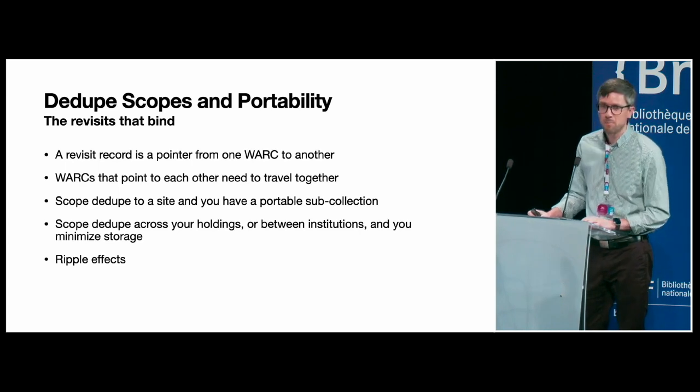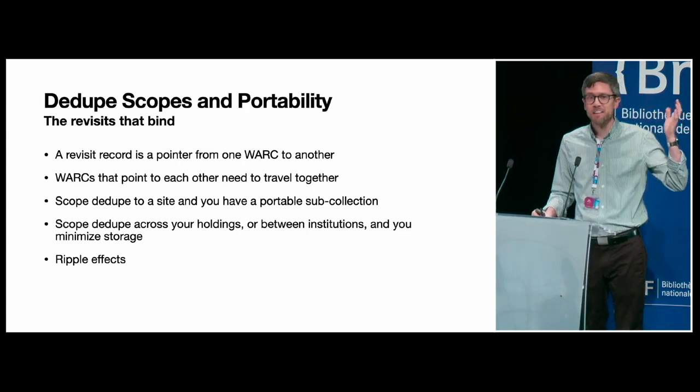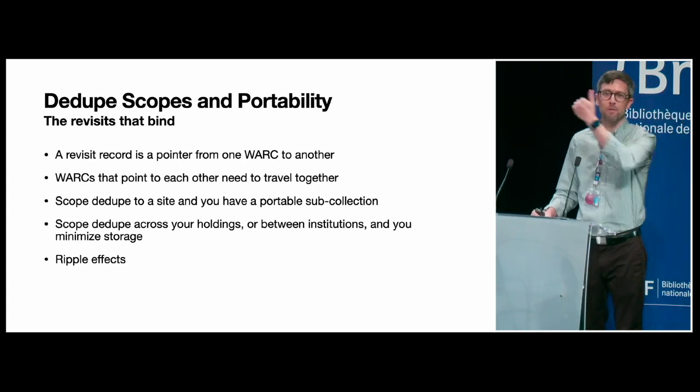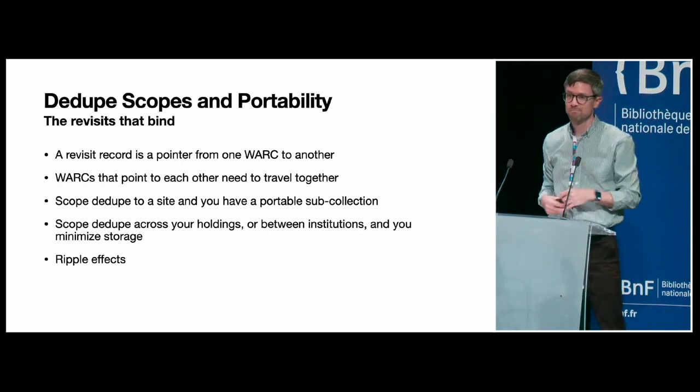And finally, there's ripple effects. Once you point to this document, what happens if, for some reason, you need to take that document down? Do you have all the references to track and ripple out and say, okay, we're going to take those down too? I don't know.